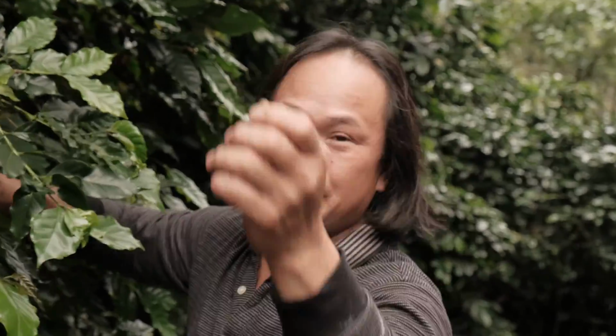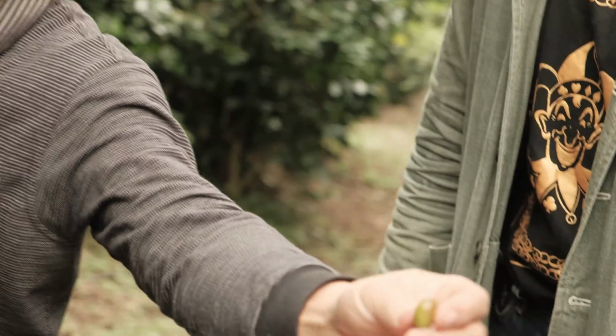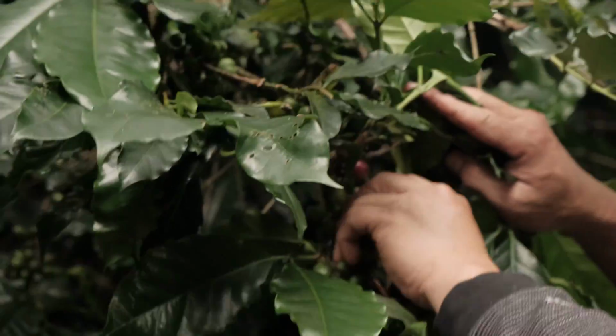It looks like Pacamara. Pacamara, but Catimor. It depends on the weather and the soil.